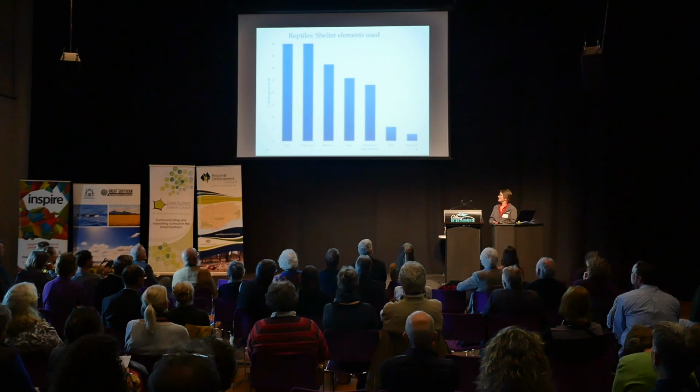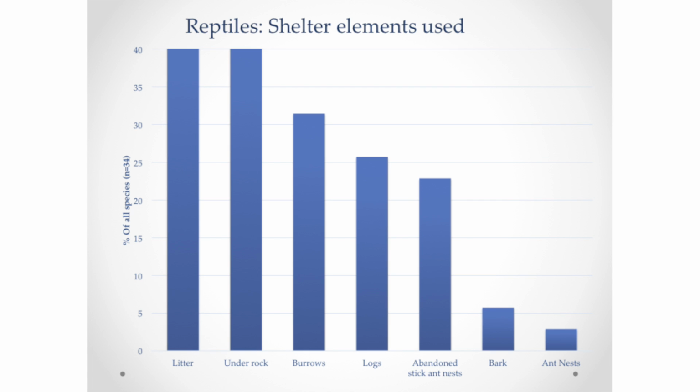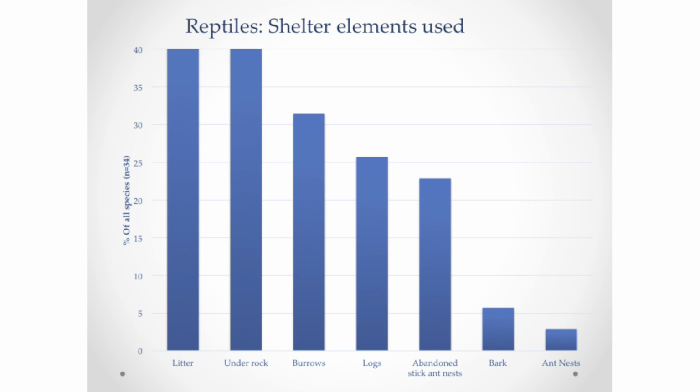So how do we recreate the litter? And of course, a lot of these animals also use burrows. And I can't remember who mentioned in their talk, it might have been Tim, that the soil gets compacted through farming activities. So we were dealing with compacted soils as well. So we had to think about all that. And of course, abandoned stick ant nests are great fauna habitat, so mammals and reptiles use them. And we were hoping they'd come back, and they have. And of course, other ant nests, and we needed to put in trees that shed bark and things like that. So a lot of things to think about just in the reptiles.